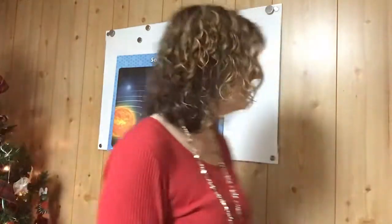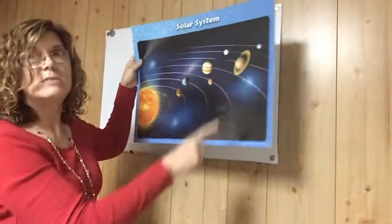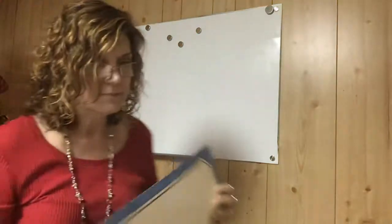What is a continual path around the sun called? Orbit. Continual path around the sun. We're talking about all these planets orbit the sun. So a continual path around is orbit.